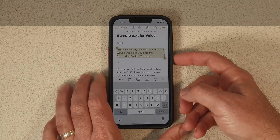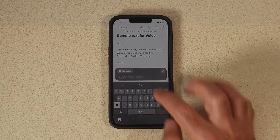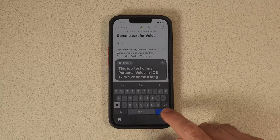I'm going to triple click the side button. 1, 2, 3. And you get this. And what I'm going to do is I'm going to take off my microphone here, and I'm going to paste in the text, and we're going to let it play.